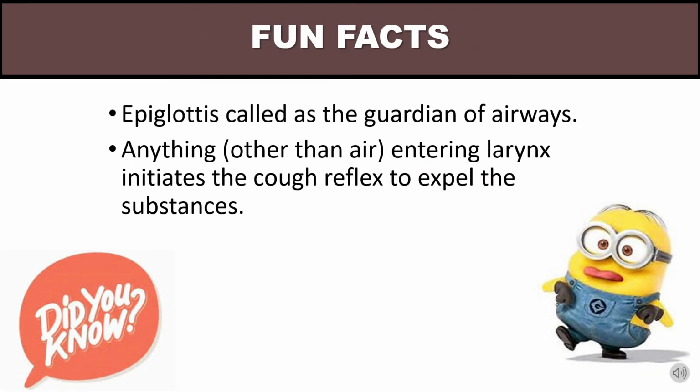Fun fact. Did you know that the epiglottis is also called the guardian of the airways? Anything other than air entering the larynx initiates the cough reflex to expel the substances. However, this protective reflex does not work when we are unconscious.